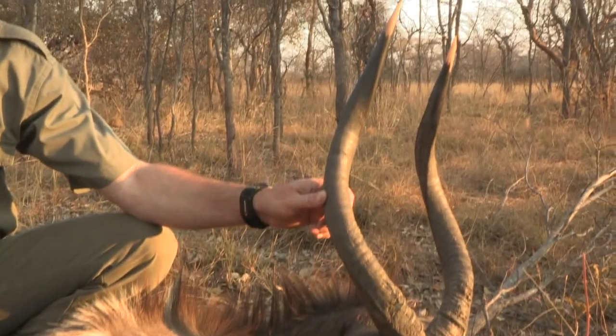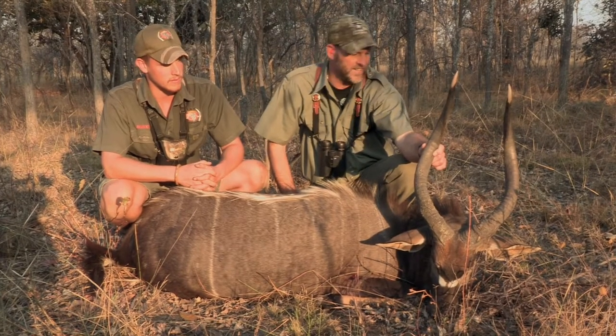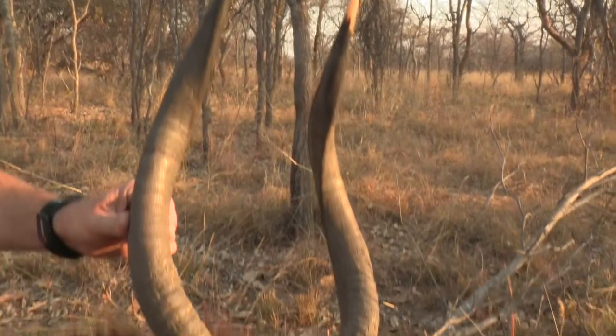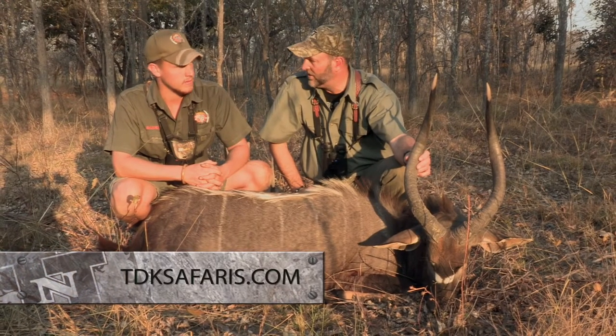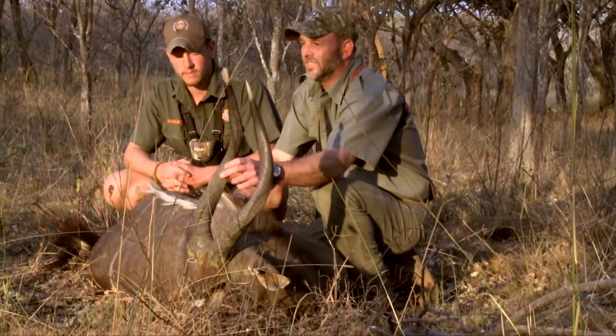In my personal opinion, one of the most beautiful antelope anywhere in the world is the Nyala. I'm very lucky that this is also a big, mature male with an excellent bell shape, great ivory tips. This is TDK Safaris, where we're hunting, and we've been here for over a week now, and it's been an absolutely incredible trip. And, you know, animals like this are just the icing on the cake.